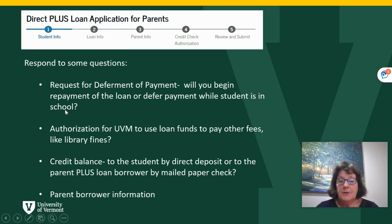There is another question about authorization for UVM to use loan funds to pay other fees, for example, a library fee or a parking fee, not regular tuition and room and board and meals fees. If there is a credit balance, you have to decide, do you want the credit, the overpayment, to be given to the student by direct deposit, or do you want the overpayment given to you, the parent borrower, that would be mailed by paper check to your address?